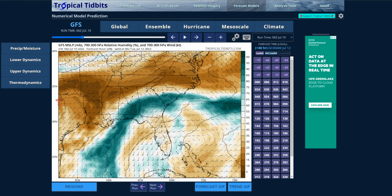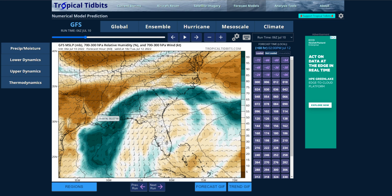We'll show you the 850 millibar or 700 millibar to 300 millibar moisture, the upper level moisture, and you can see this belt of moisture on the GFS here by early Tuesday feeding storms across the Gulf Coast. And the green is not the only place it'll be raining, but this is where the deepest mid-level moisture is concerned. You can see this over parts of Alabama, Louisiana, Mississippi, and even the western Florida Panhandle.